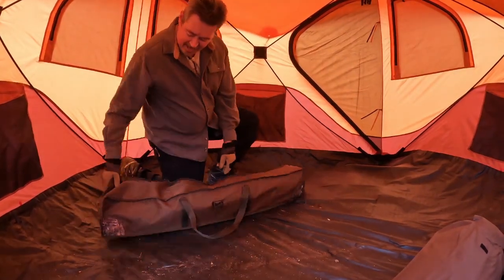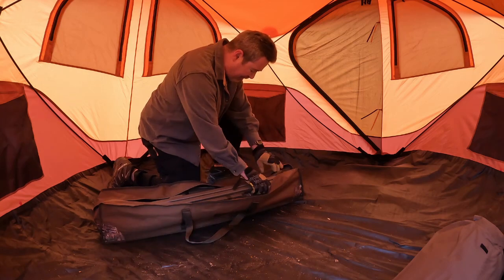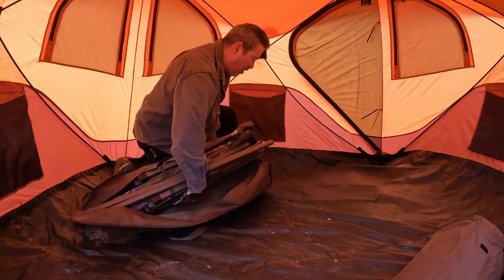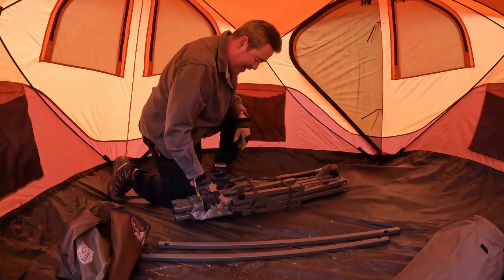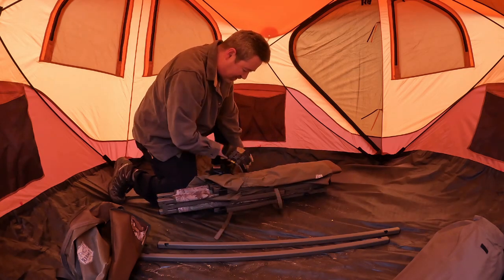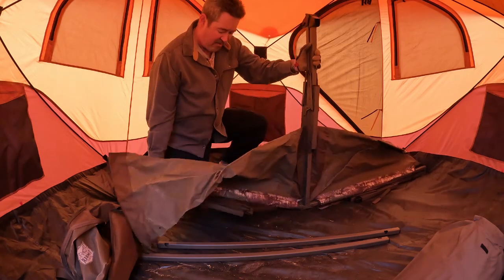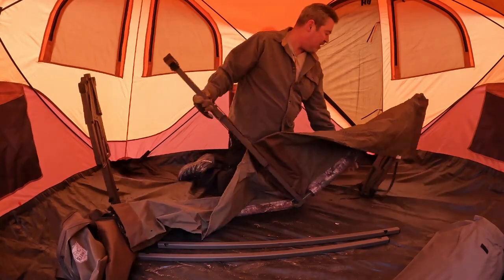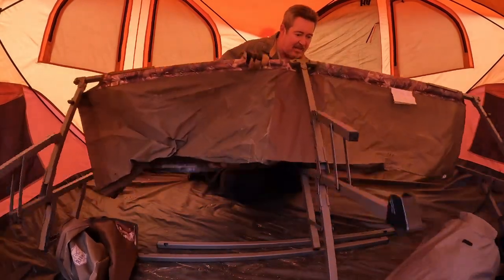So this is the new cot. Comes in this very sturdy canvas bag. I wouldn't say it's probably waterproof, but it's probably pretty water resistant, which is good because the last thing you want is your cot surface wet. Although with the air mattress on top, it's not that big of a deal. So pretty easy setup. You've got some Velcro ties that remain attached to the cot itself, and then the whole thing just folds outward. Standard cot style, nothing new or crazy complicated.